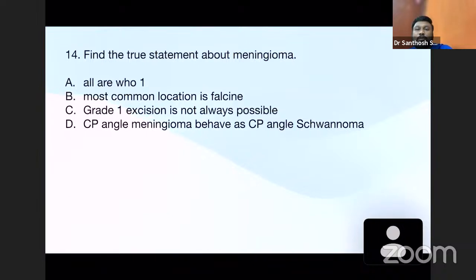Find the true statement about meningioma. All are WHO 1. Most common location is falcine meningioma. Grade 1 excision is not always possible. CP angle meningiomas behave as CP angle schwannoma. All are not WHO grade 1. You have WHO grade 1, 2, and 3. Most common location is falcine. Not true. Grade 1 excision is not always possible. Yes, Grade 1 excision is not always possible. That is a true statement.